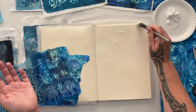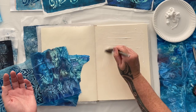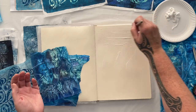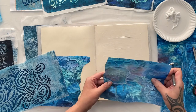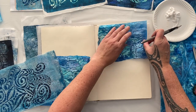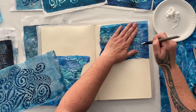I just personally like to use matte medium because I like the brush. Really, I like brushing it on. I like brushing it smooth, and it just makes me happy. That's what it's all about. But you don't have to use matte medium. You can use a glue stick. You can use PVA. You can use whatever makes you happy.